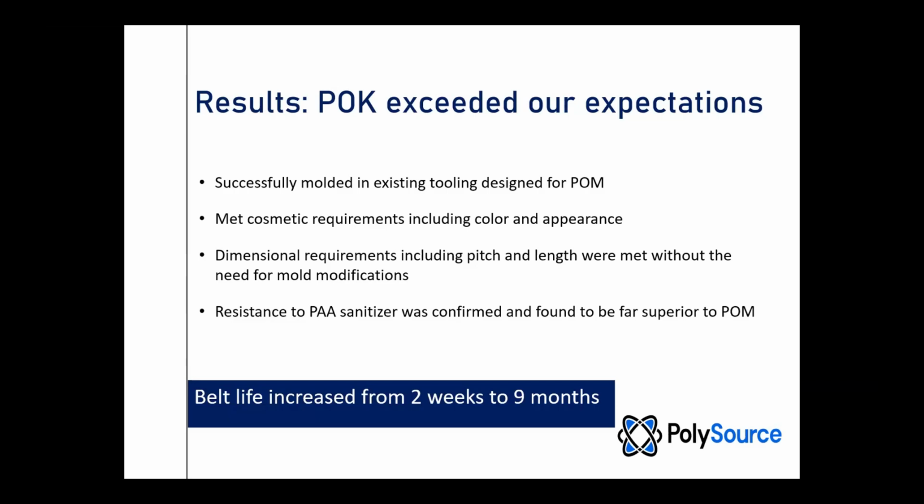And then, of course, the resistance to the sanitizer appeared to be good. To move forward, the next logical step was to get this belt in production to see how it was going to perform. So as they were mentioning, POM was lasting about 2 weeks. So we started calling about that time frame to see how it was going. Things were great. Weeks turned into months.